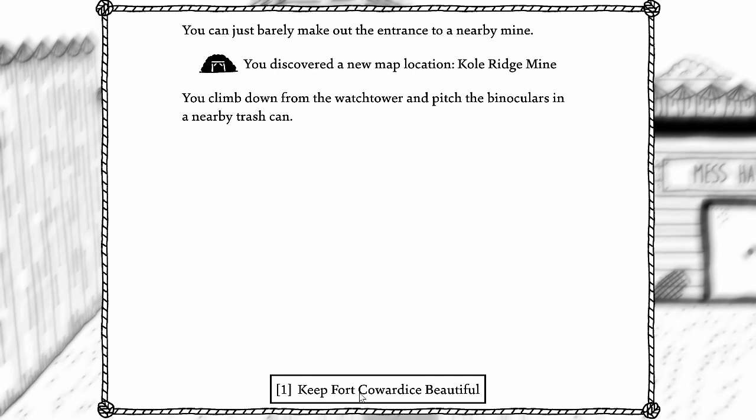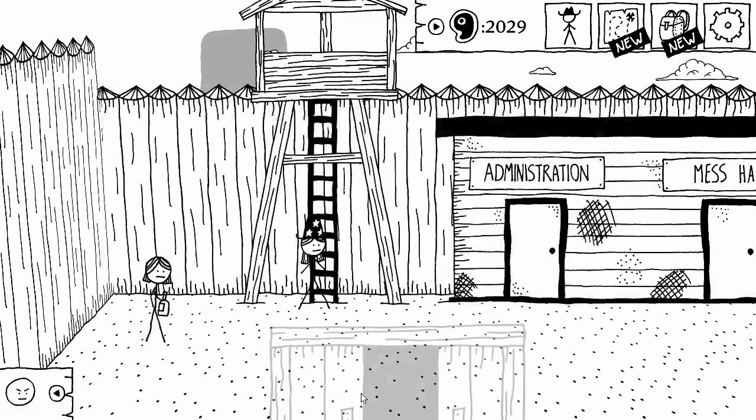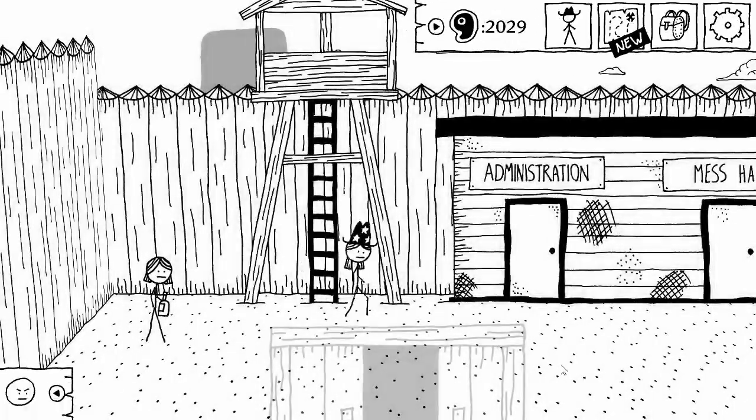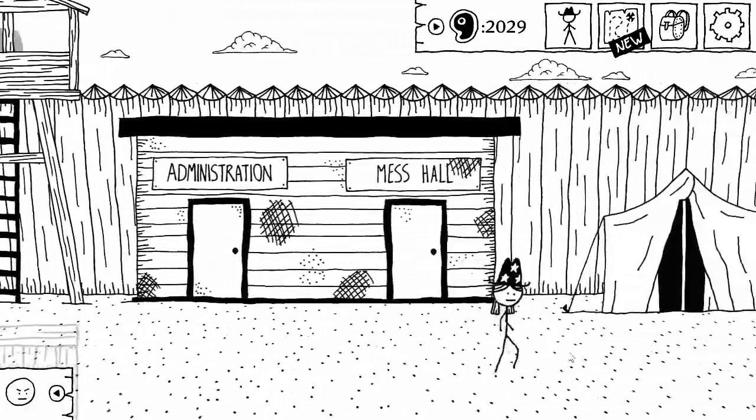Wait, really? Fort Cowardice is beautiful. So I lost my... Oh, that's stupid. Where would I throw away the binoculars? Administration? Mess hall.